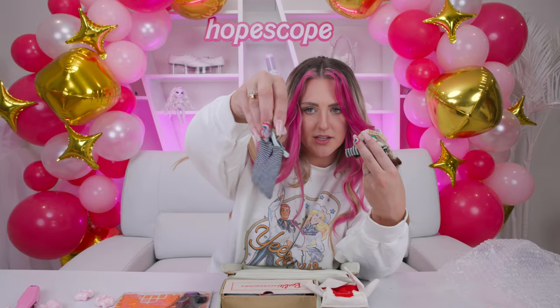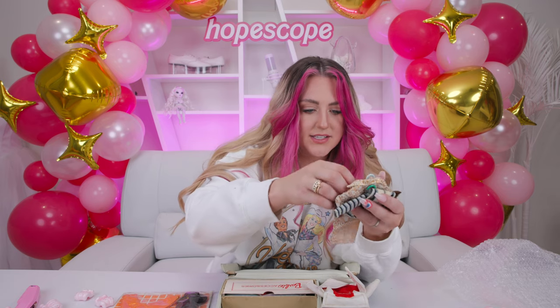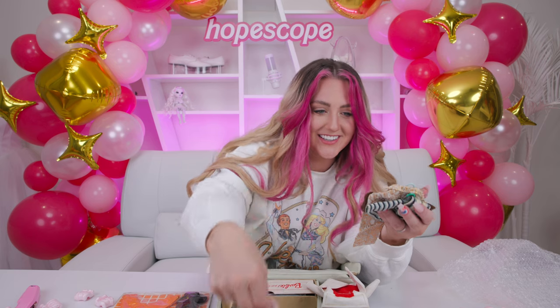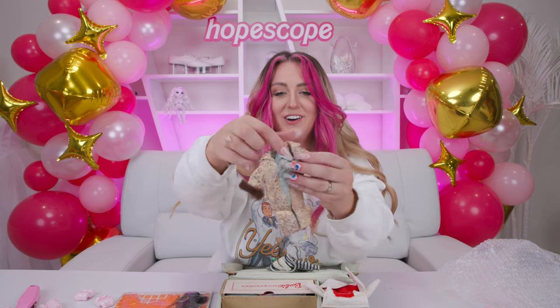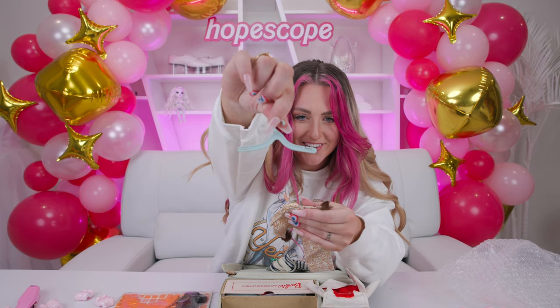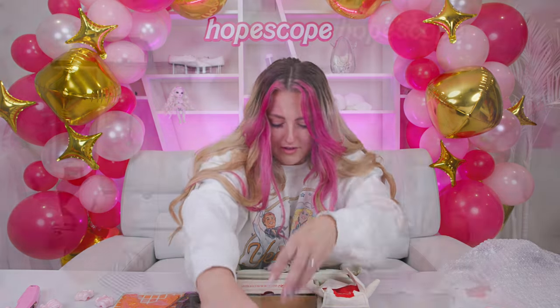Is that a shirt? It looks kind of like a little tank top. Little striped tank, love it. And then a little vest, so cute. Oh, that one's fun. The gold coat with the fur trim. Look at these little hangers too. They're like legit hangers. And this one also has the tag on the inside. Really cute, okay. Oh, this is so fun.